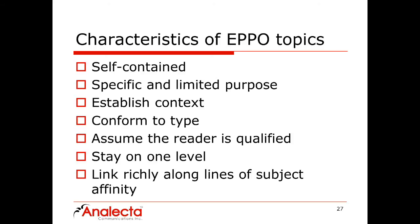That doesn't mean that the reader will not need to go anywhere else. As we saw, readers will probably move around and use several resources. And it is entirely appropriate that they should, and that we should accommodate them doing so. But each individual piece should fill a specific and limited purpose, which is the second characteristic. So here we want to make sure that each one of our pages does one thing, does it really well.